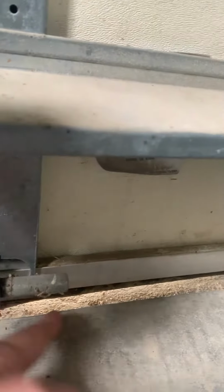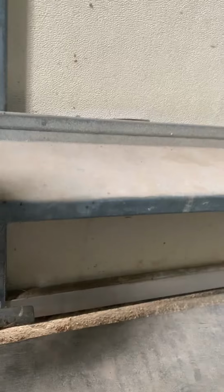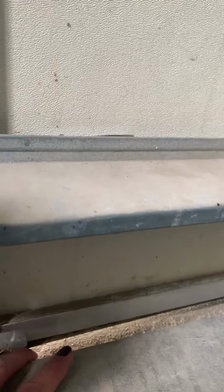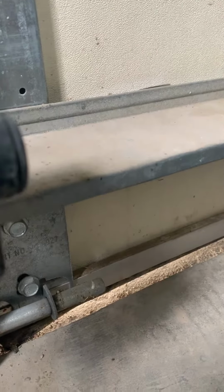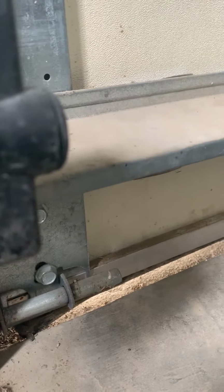it's big enough that I could probably put my index finger under there and I can definitely feel a cold breeze coming in. But if it's big enough for my finger to go through, it's definitely big enough for a mouse to come through. All I need is something the size of your pinky.